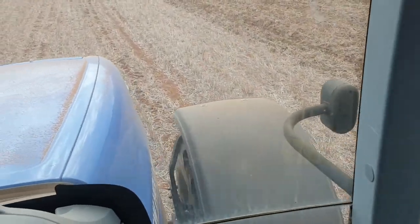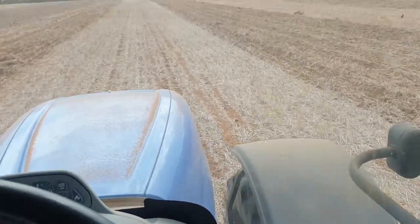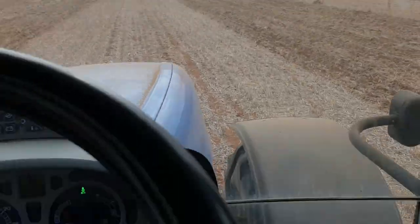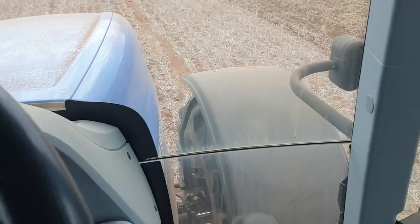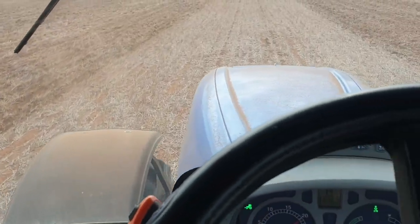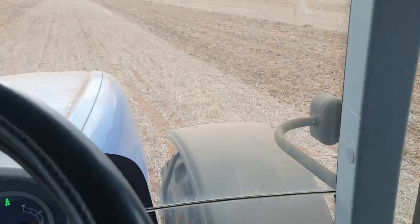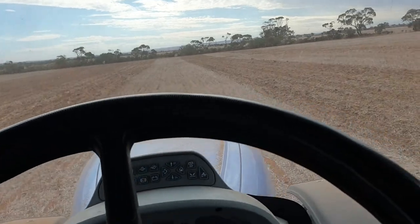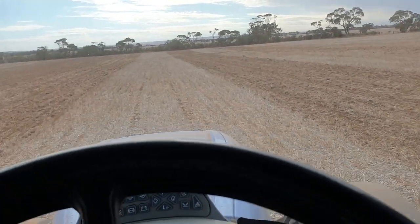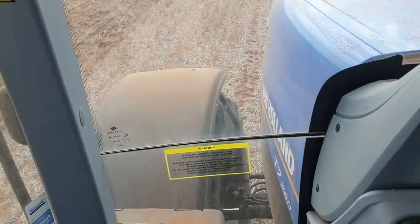Ah yes, the New Holland Auto Steer. She hasn't been too bad up to this point. Better than I was expecting, but she's going a little bit cray cray at the moment. But now it'll settle down. Just gets a hissy fit every now and then and goes absolutely off its meds. Here we go.